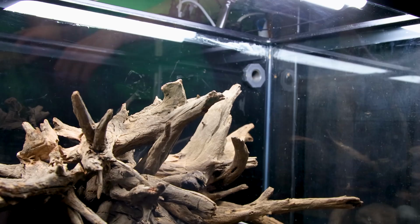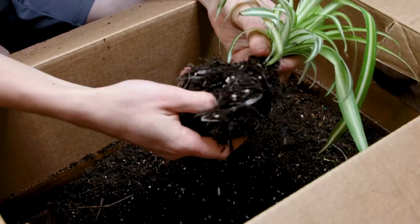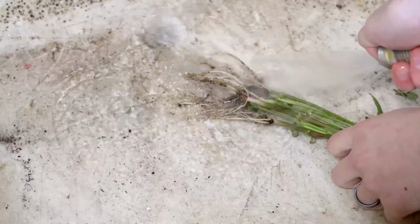Before adding these to the system, I have to clean them off thoroughly. To begin, I gently remove whatever I can by hand. Then I spray them down with water to remove whatever remains. It's better to take the extra steps here and make sure everything is clean. Here's what they look like after all of that.